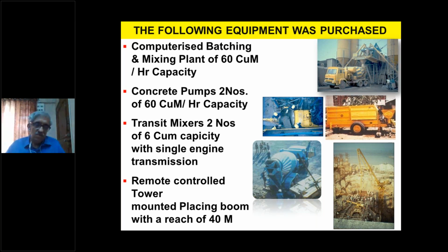We were also fortunate to have a remote control tower mounted placer boom, which could also run on a rail track below, parallel to the building, and the boom can stretch comfortably with a reach of 40 meters. Whenever we found that at a location there was a concentration of large volumes of concrete, this tower mounted placer boom was an asset.